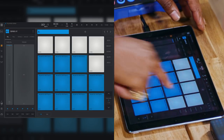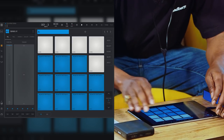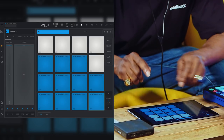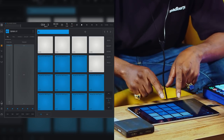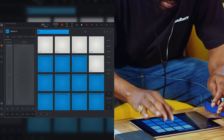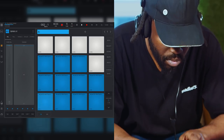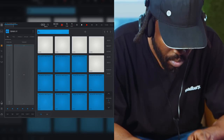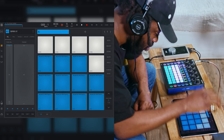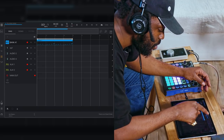Cool. So now I'll make a little rhythm. Let's put the. Cool. I like that. 2, 3, 4. Cool. So I just recorded that over here. I'm gonna loop it.